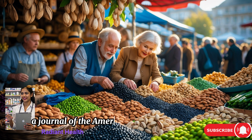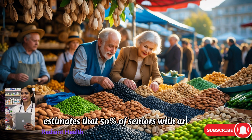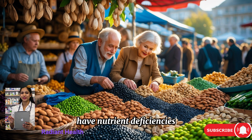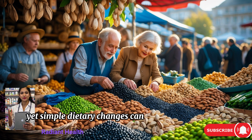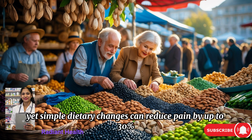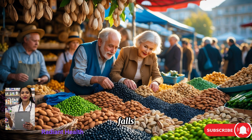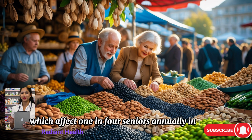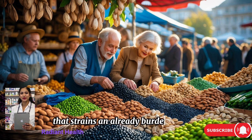A Journal of the American Geriatrics Society study estimates that 50% of seniors with arthritis have nutrient deficiencies that exacerbate their symptoms. Yet simple dietary changes can reduce pain by up to 30%, according to Nutrients. The risks of arthritis are stark: falls, which affect 1 in 4 seniors annually in the U.S., fractures that can lead to long-term disability, and heart disease that strains an already burdened body.